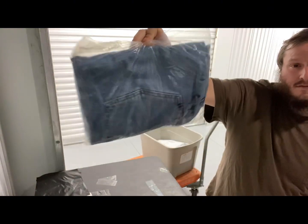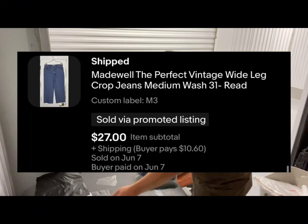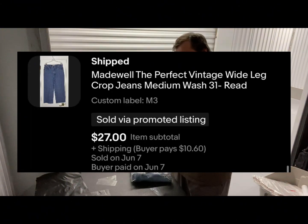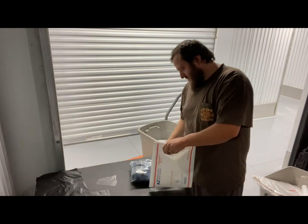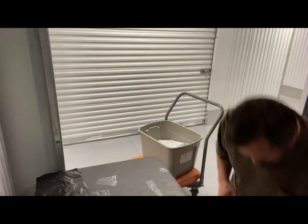This took 3 days to sell over on eBay, and they sold for $27 plus shipping. After cost of goods, fees, and shipping, our net profit came out to $20.51. Madewell is decent if you find the right pieces.